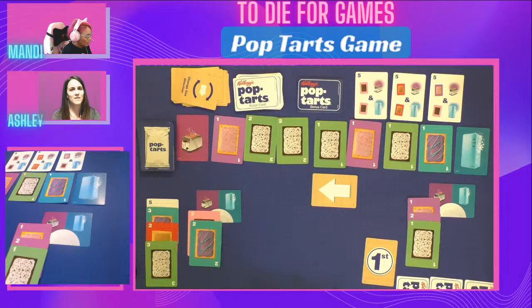Okay. What do you think the red ones are? Cinnamon sugar? Yeah, I feel like brown cinnamon sugar or something. So I don't know. Or maple? In the chat, what do you think that one is?